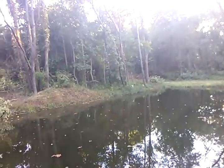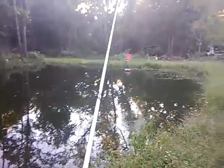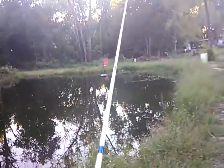We ended up having a real good mess of bluegill that day. Wasn't keeping the bass though. Don't really eat bass anymore. I used to, and then I just realized, I don't really want to eat bass anymore. I'm having too much fun catching them.